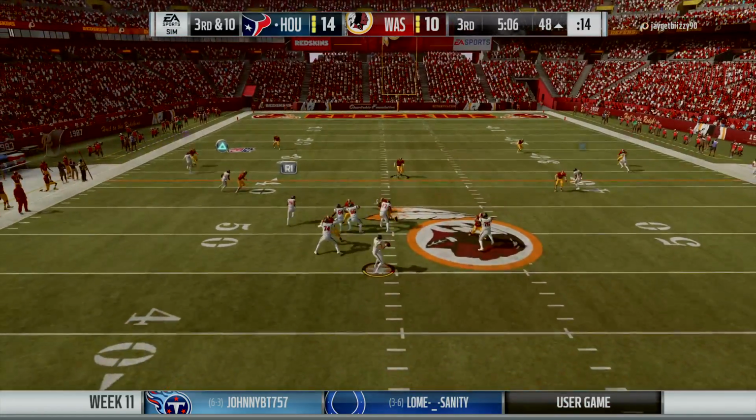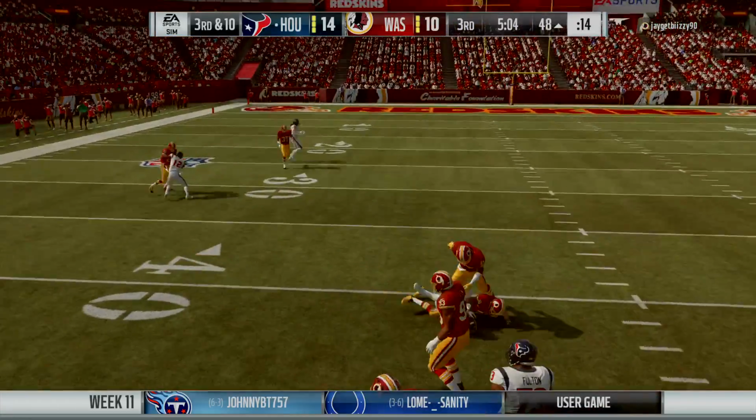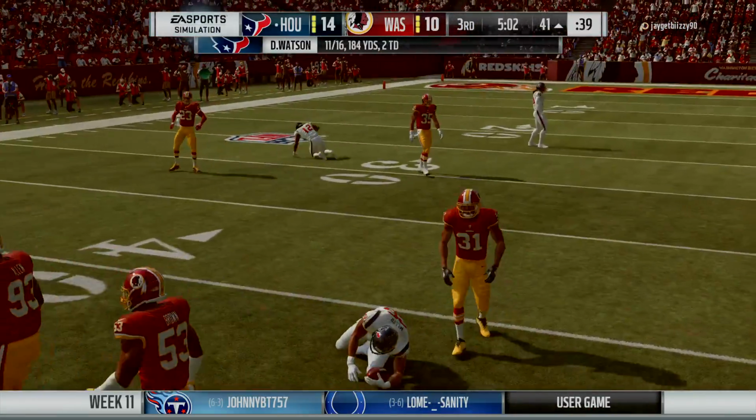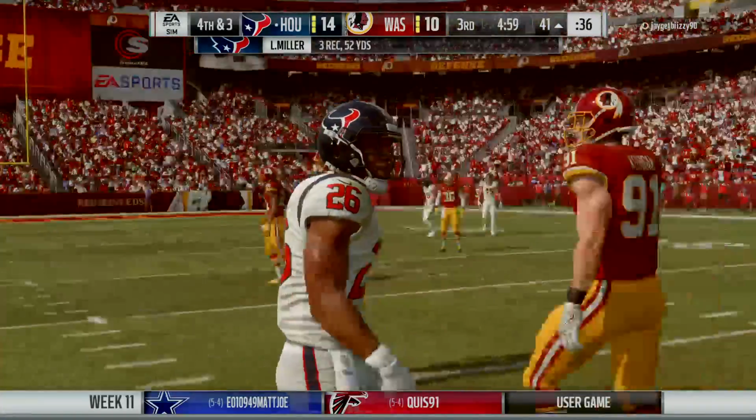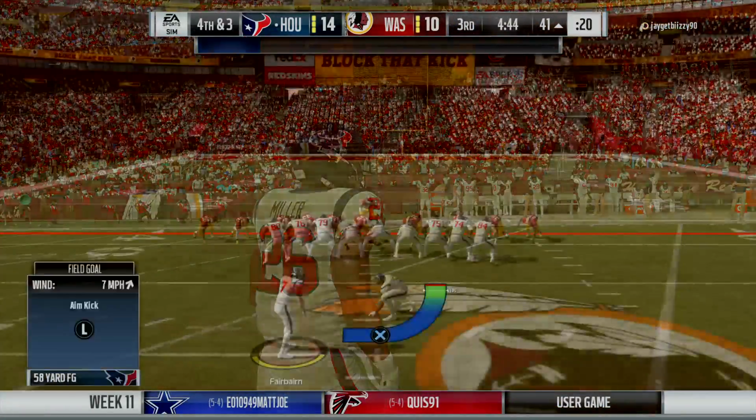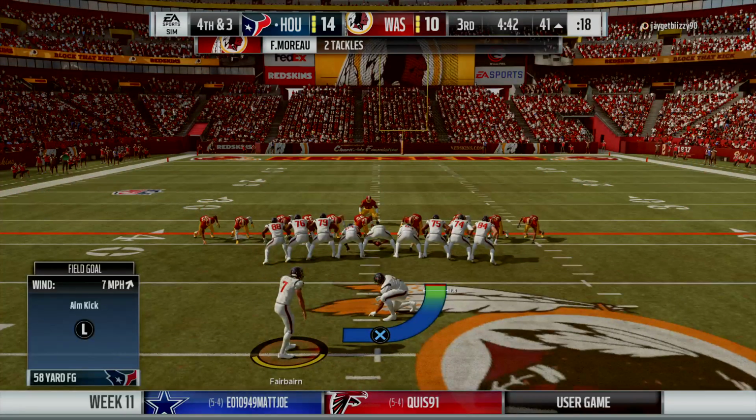To throw on third down. Watson. Throw left side taken in by Miller. And he'll go down shy of the 40 at the 41. 7 yards on the play. And that's going to make it 4th down.